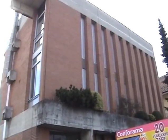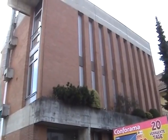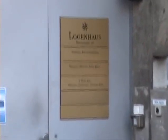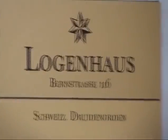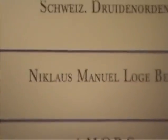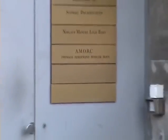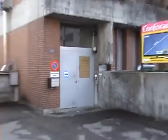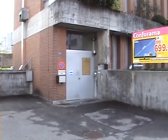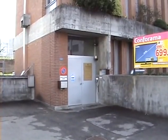The most powerful, the most dangerous, it's called Les Neuf Sœurs. Their name was on the shield here, but I wrote about it and sent it to a lot of people and they took it out. You see, Logen, it means lodges. This is in Tollikhoven, near Bern. The Druids, this lodge, Amorg, and here it was written, I still got a picture where it's written on it. They gave the Statue of Liberty to the United States. So they are ruling the United States as well.